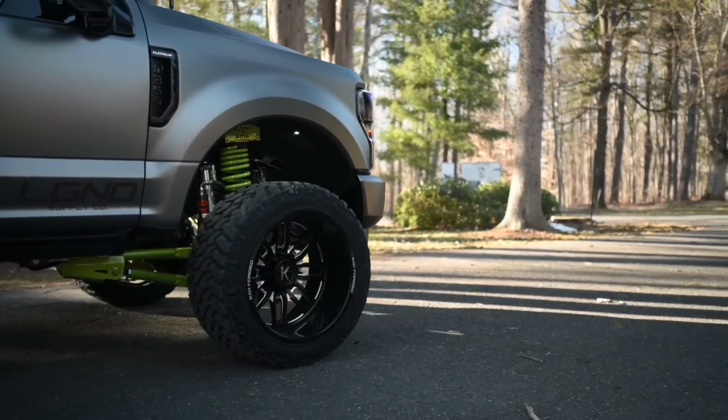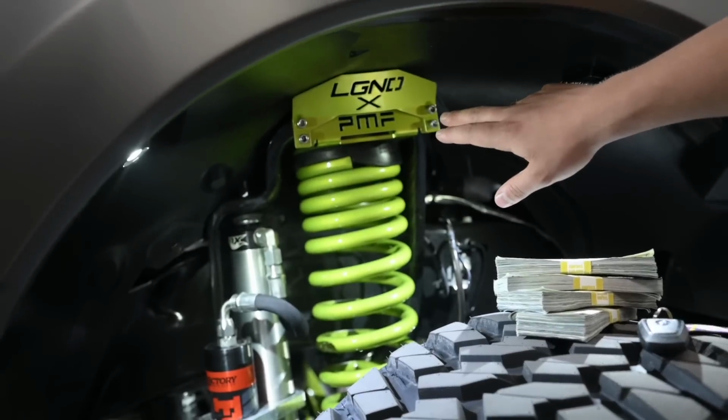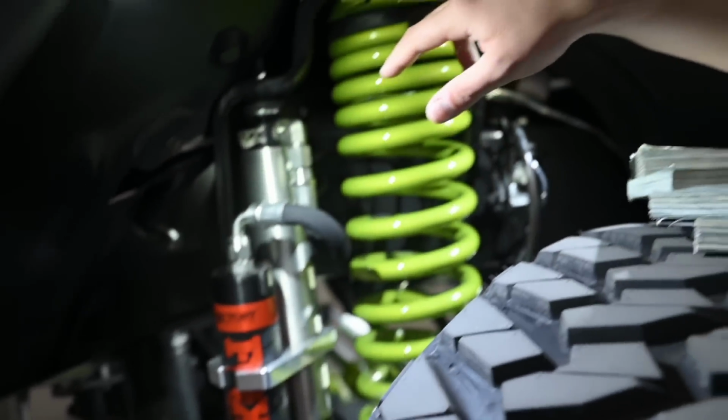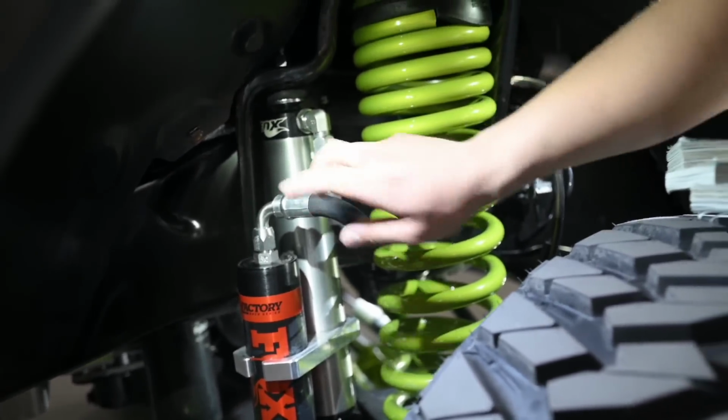All right, so what we decided to go with from PMF was the 3.5 inch lift kit, which basically consists of the Icon coils that Trevor Hall provides, PMF top resi mount brackets, which are supposed to have these resis from the Fox 2.5 shocks mounted up here, but the hose wasn't long enough, so what we decided to do was take PMF billet clamps.